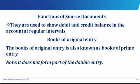Having explained source documents, it is important to understand the books of original entry. The books of original entry is also known as books of prime entry. The source documents provide information that are recorded in the book of original entry. Note, they do not form part of the double entry, like we have rightly explained earlier.